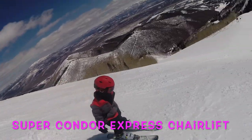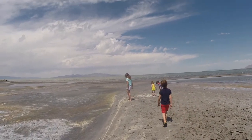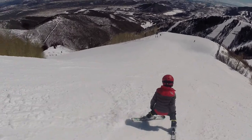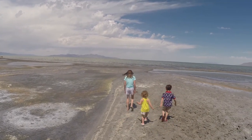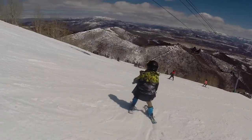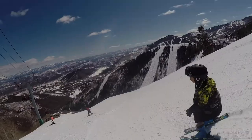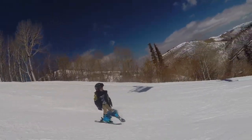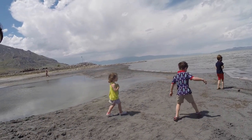This is our favorite run at the Canyons. Nice, fun pace, and super long. Watch the algae.